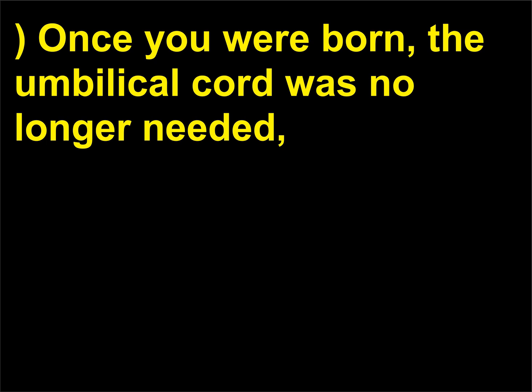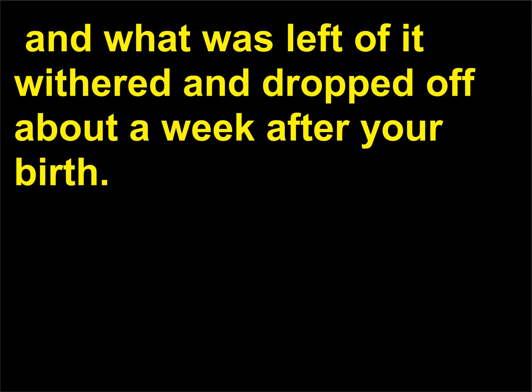Once you were born, the umbilical cord was no longer needed, because you began to breathe and eat on your own. The cord was clamped off and cut, and what was left of it withered and dropped off about a week after your birth.